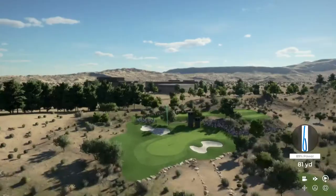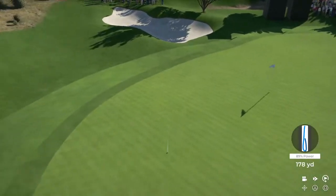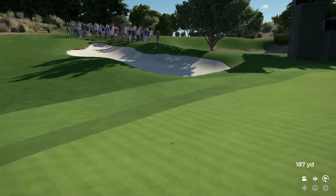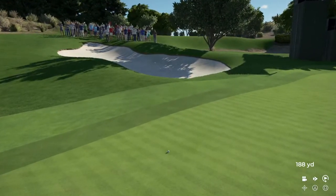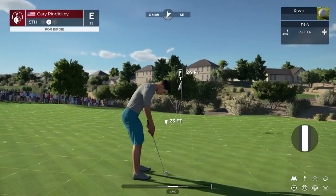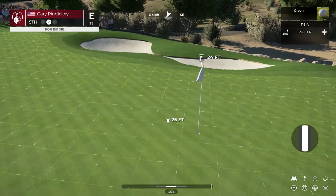Looks to be going with a hybrid here. We need this one to bounce right. Well, that'll work. Up on the dance floor. Could have been worse. Made birdie on the last. Looking for a second in a row here.